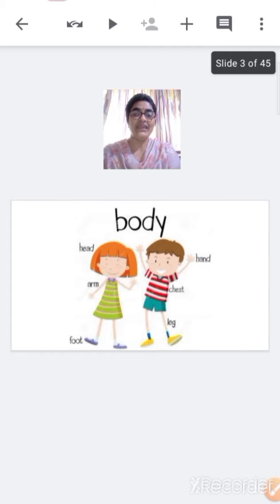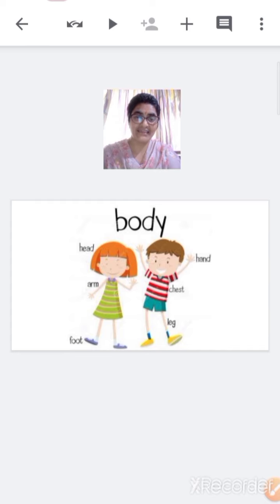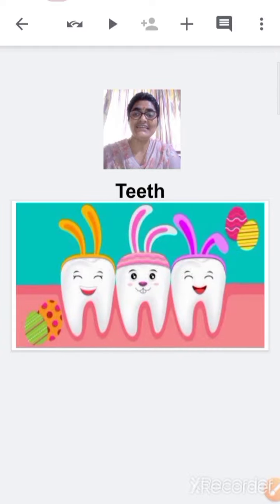Children, we have learned different parts of our body, right? Like head, arm, foot, hand, chest, leg, right, children? Yes, and today, I'm going to tell you about one of the important body parts, that is teeth.